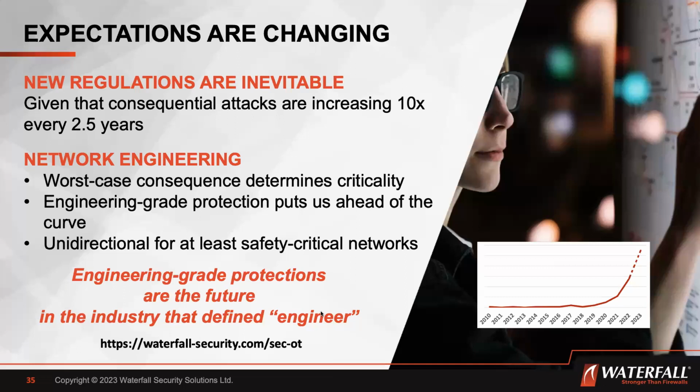Does Waterfall have any information regarding the directive for TSA aviation? I can chime in. There was an announcement from the TSA saying that a security directive had been issued to important airports in the nation. I have not seen a copy of that. All I saw was the press release. I looked and nobody that I had contact with has seen a copy of this. I'm assuming it is confidential, like the original TSA pipeline directive, and it only went out to the affected airports. I'm not certain of that, but that is what it looks like.